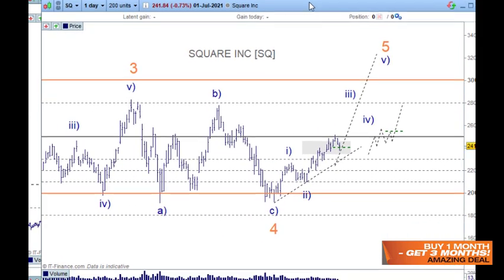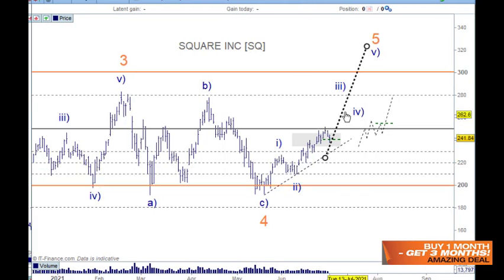Okay, so the next one is Square, and we're just on the daily chart here. As you know, I'm not too fussed about this. We need to get above here on support before we can add again on here. It's doing what it's supposed to be doing here. We just haven't got the first high above the level yet for that.